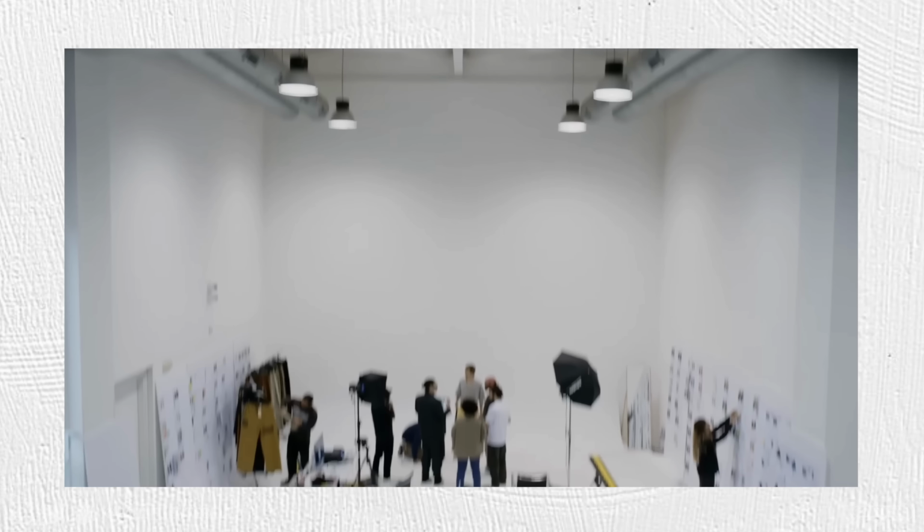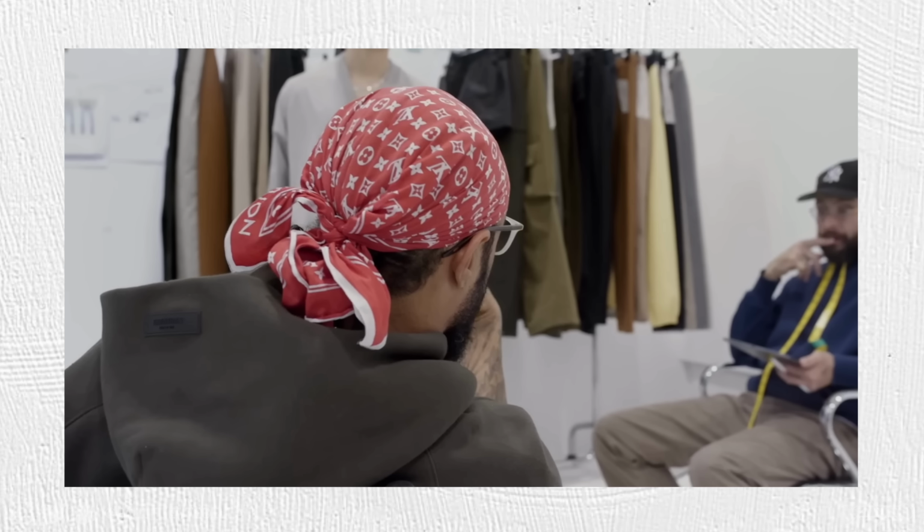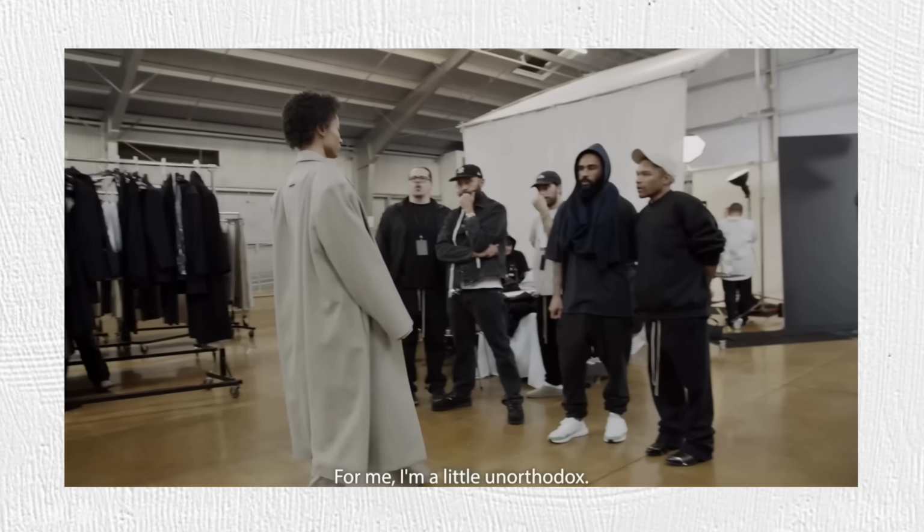After 2 long years of hibernation, Jerry Lorenzo is back with his 8th collection. Did Jerry Lorenzo do his thing, or are Fear of God's best days behind it?